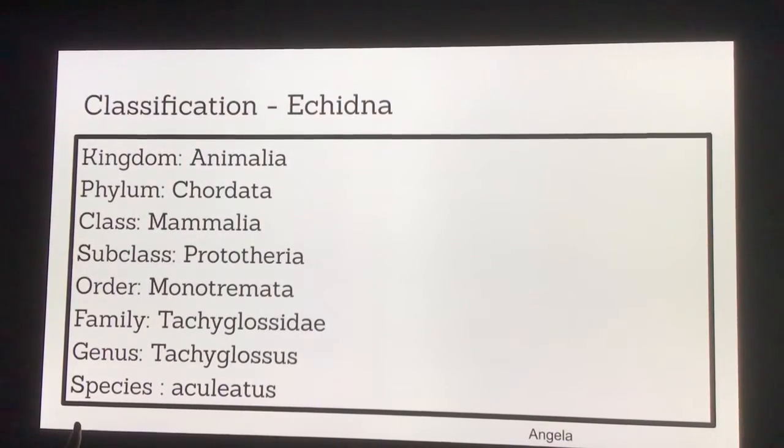Classification: Echidna. Kingdom: Animalia. Phylum: Chordata. Class: Mammalia. Subclass: Prototheria. Order: Monotremata. Family: Tetraglossidae. Genus: Tetraglossus. Species: Aculeatus.